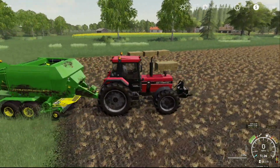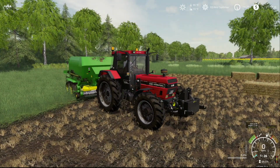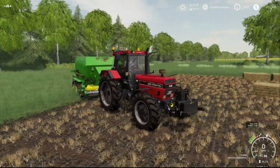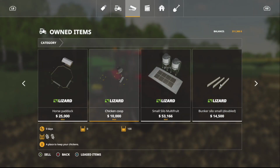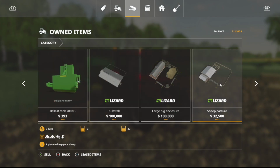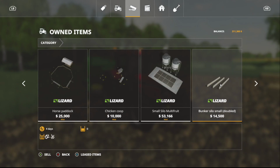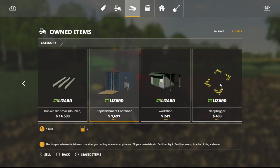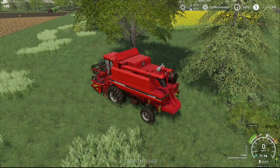I also have another weight, a bunch of weights here, using the Dagenhart ballast tank. That's actually what's on this right here. I always love using this on my smaller tractors because if anything, you always need a little bit of weight. Plus, you still get your 3-point hitch. You don't get your PTO, though, so that is something to keep in mind. And then all the stuff that's part of the game. So with this one, you have a cow shed, pig enclosure, sheep, horses, chicken coop, small silo, bunker, and then I've also added a replenishment container because everybody should be using this. And then I'm just using the workshop and sleep trigger that are part of this.